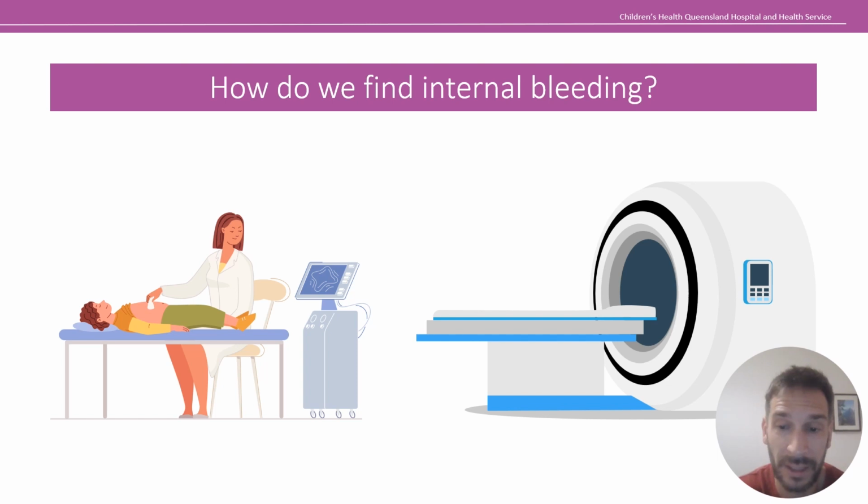And so they're much less likely to go to theatre, even if there's blood in the belly. So a positive FAST scan doesn't answer the same binary question that we need answered in adults, i.e. do I need to go to theatre? In children, the vast majority of solid organ injuries are managed conservatively. And so most of the time we're going to need to do a CT. MRI would be nice sometimes, but from a time and availability perspective, it's often not pragmatic.